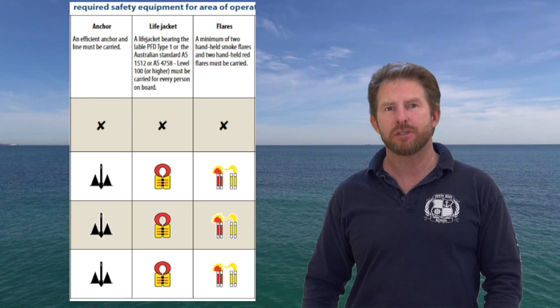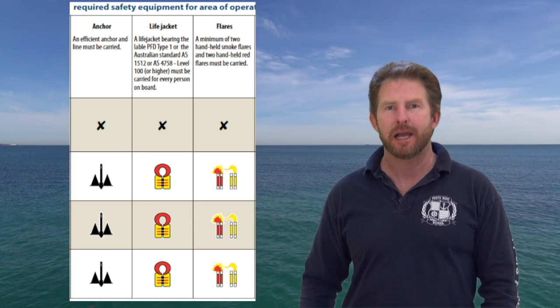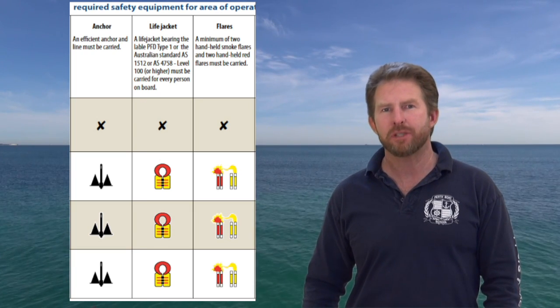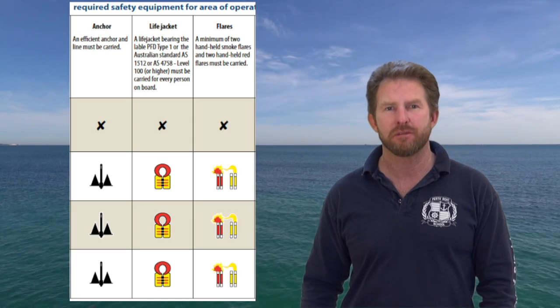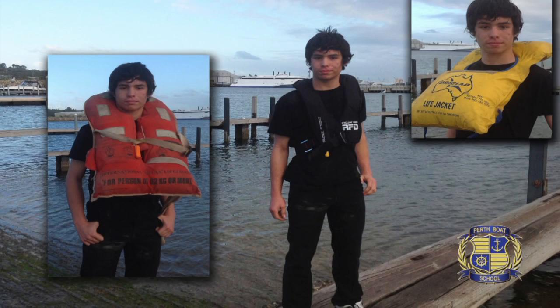Unprotected waters, you need to do this, plus you also need to carry a life jacket and flares as soon as you get to these unprotected waters, like the ocean. Life jackets are often called personal flotation devices, or PFDs. We're only interested today in PFD type 1, as the others are just for playing or doing sports in, and are not really relevant to us for now. So only think PFD type 1 when talking safety equipment. We need one type 1 PFD for every person on the boat in unprotected waters.